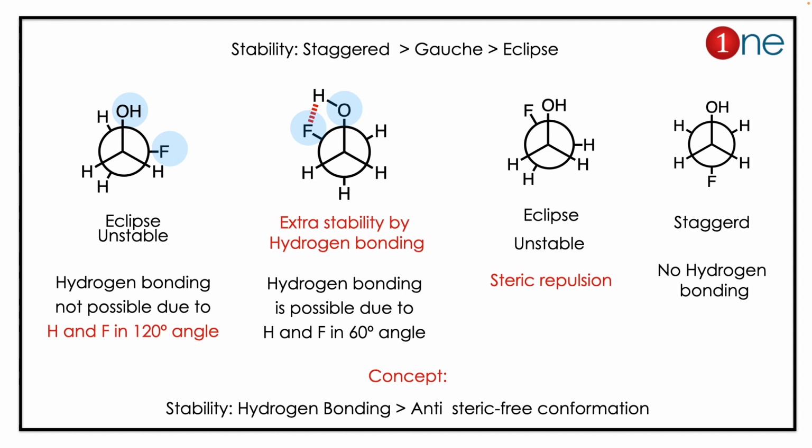Here the second one is more stable due to hydrogen bonding. Since fluorine is more electronegative, it forms hydrogen bonding because the hydrogen and fluorine are nearby. All other structures don't have the possibility.